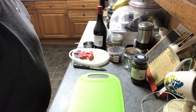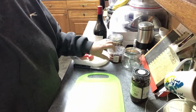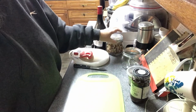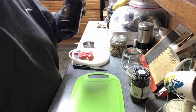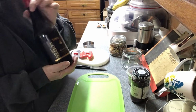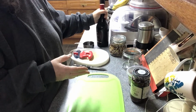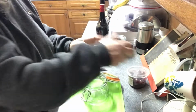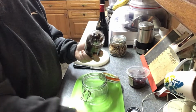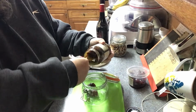Right, I've got my ingredients ready. I've got my cheap jar of mincemeat. I've got some glacé cherries, some walnuts, and a coffee liqueur. And that is what I'm going to be adding to this mincemeat. So we'll make a start. I'll tip the mincemeat into a bigger jar.